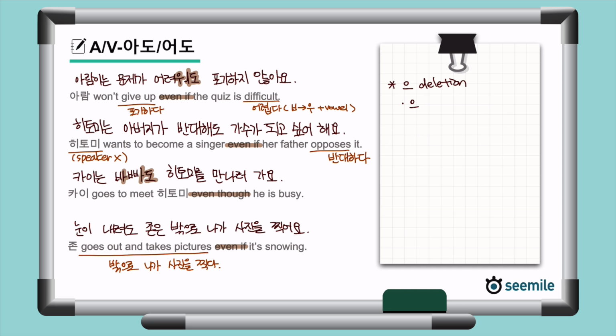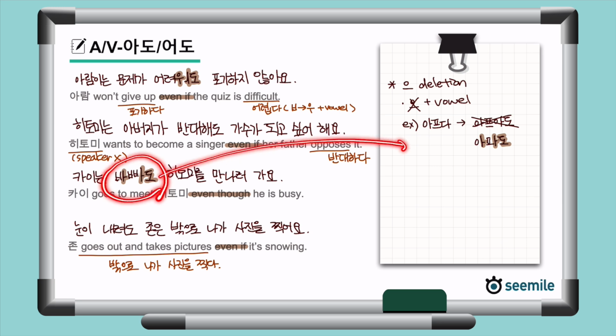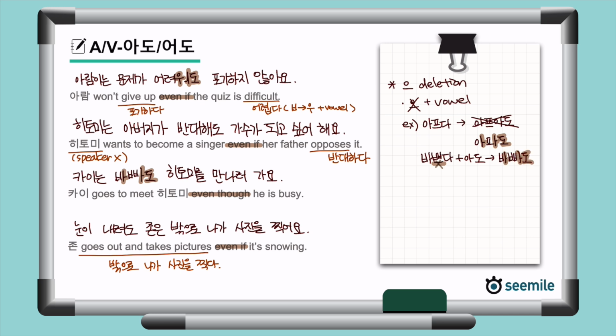It applies when the stem ends in the vowel ㅡ and meets an ending that starts with a vowel. In that case, ㅡ disappears. For example, 아프다 conjugates not to 아프아도, but 아파도. And also here, the dictionary form of to be busy is 바쁘다, but when it combines with an ending that starts with a vowel, 아도 어도, the ㅡ of the last syllable of the stem, 바쁘, gets deleted and becomes 바빠도. You can find more examples on page 173.